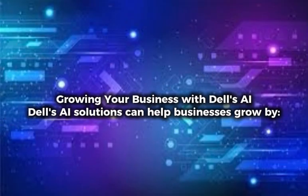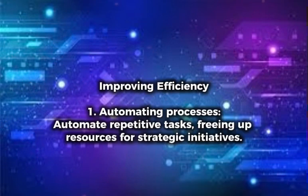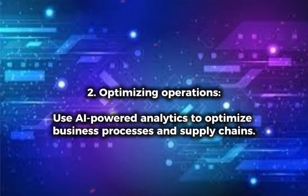Growing your business with Dell's AI. Dell's AI solutions can help businesses grow by improving efficiency. 1. Automating processes. Automate repetitive tasks, freeing up resources for strategic initiatives. 2. Optimizing operations. Use AI-powered analytics to optimize business processes and supply chains.